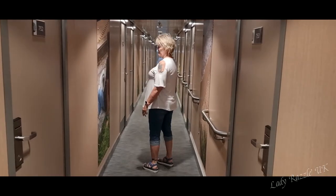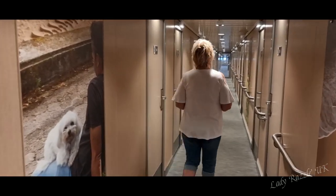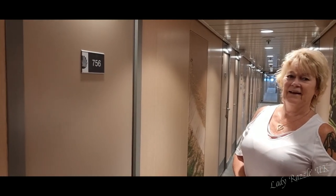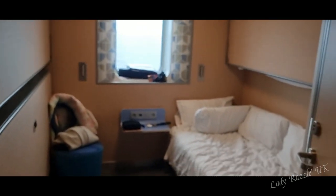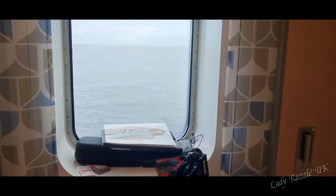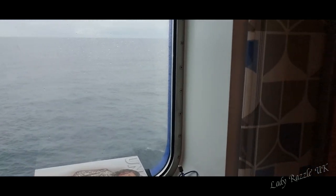Main corridor, having a picture of doggies. And that's Ruby. So this is doggy cabin 756. And I've spent the first night here. It's two nights. Got a sea view. And it's got four beds.